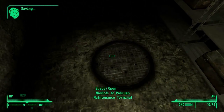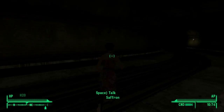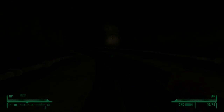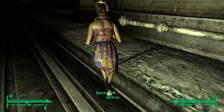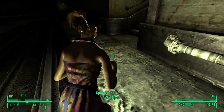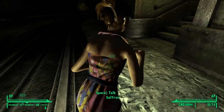I mean, it's not a big deal, but if I didn't, I could use auto run, steer the mouse with one hand and drink with the other. Oh well. Saffron? It's like an 18-inch step. She's having all kinds of navigation issues today. I've never seen her get stuck like this.